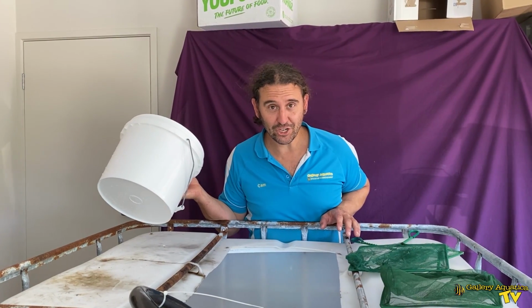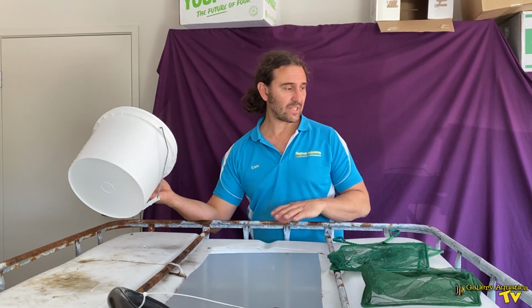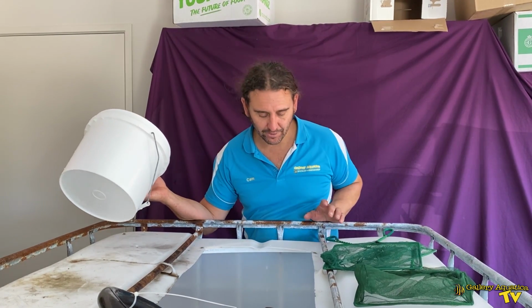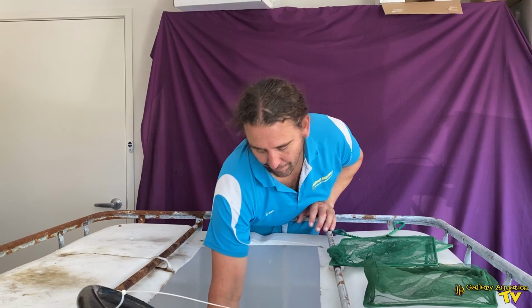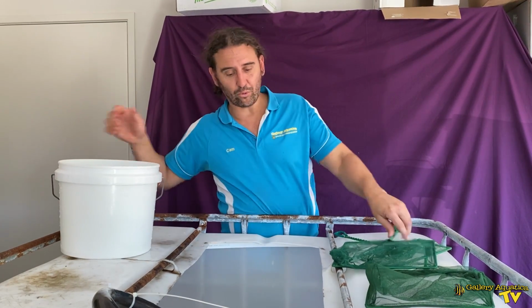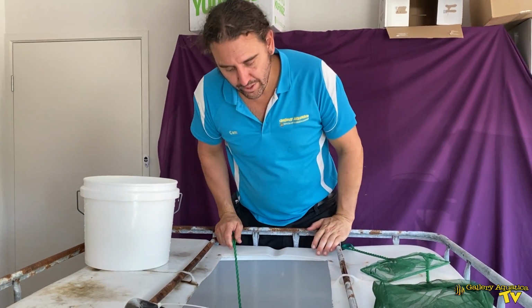So I'm going to move the fish into the new tank, and given that we've used 90% of old water from this system in the tank to fill it, I'm not going to worry about acclimating them. I'm just going to move them in, just using the bucket. So hopefully they'll be easy to catch out, because all the rocks are gone, but it is a little bit awkward.